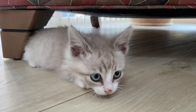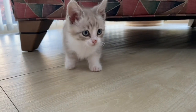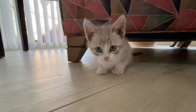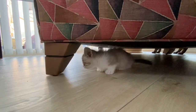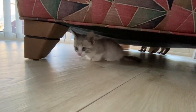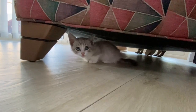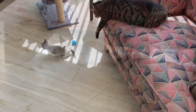Yeah, try to put this away. Hey, little baby, what you doing? Hey, gorgeous. Love you. Oh, I can see Rory's feet. Can you see Rory's feet? Rory's feet are behind there, aren't they? Yes, they are.